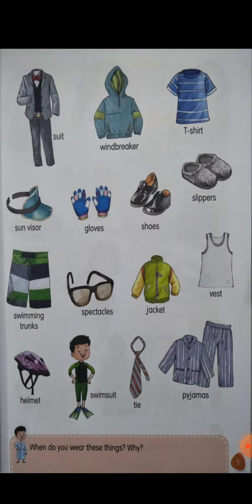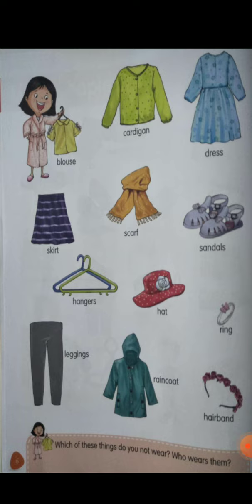So moving on to the next one: suit, windbreaker, t-shirt, slipper, shoes, gloves, sun visor, swimming trunks, spectacles, jacket, vest, helmet, swimming suit, tie and pajama. When do you wear these things? Aap ye kab pehante hain? And now, which of these do you not wear and who wears them?